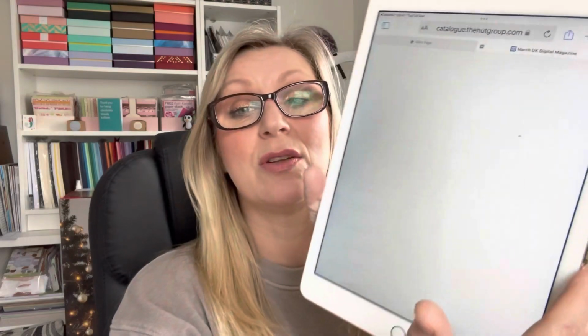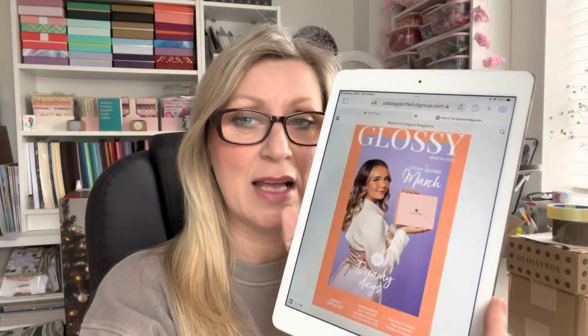I have got my iPad charged up, so I am semi organized. It doesn't always scan for me, so fingers crossed we can scan the code. Where's the camera bit? Scan. Yes, right. Okay, it's accepted that. Let's have a little look. Oh, it's been very slow. The March UK digital magazine is just loading up. And this is what happens when you scan your QR code.